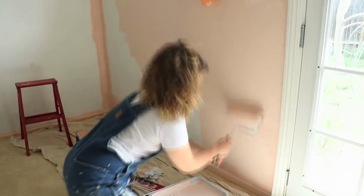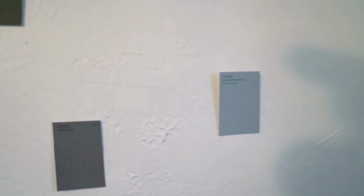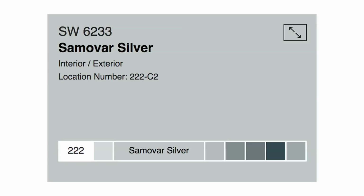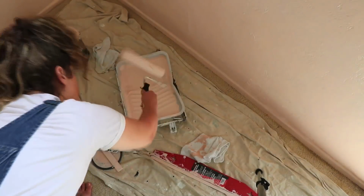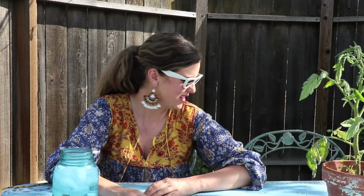And I was actually originally going to do kind of a blue silver. That was my whole plan for it. But then I was like, I have this other color called Romance. Doesn't it feel like romance should be in the bedroom? I mean, especially if you could get closer than 6 feet to anybody, but that's fine. That's a whole other topic.